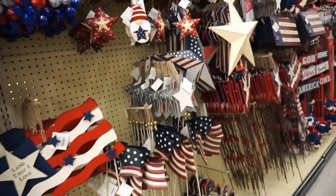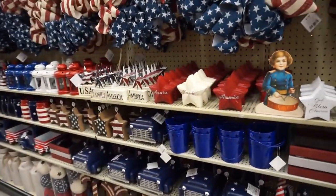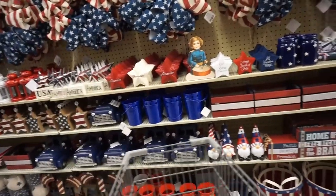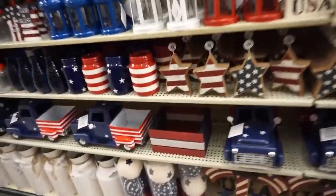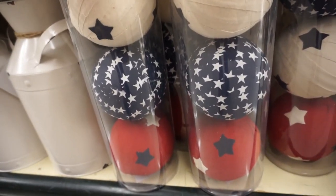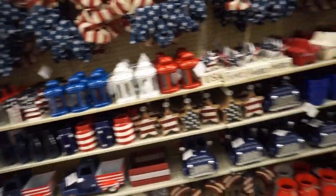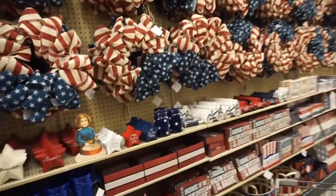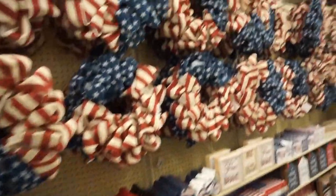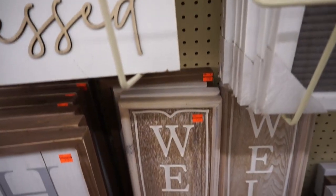So really cute wooden signs. A lot of this stuff I've had from previous years and it just holds up so good and I just love it. But so much 4th of July stuff. Like I said, I need to inventory what I have and none of this stuff was on sale yet. So at Hobby Lobby, wait till next week and a lot of these items will be on sale. So I just had to hold my horses and take a little inventory in my head of everything they had.